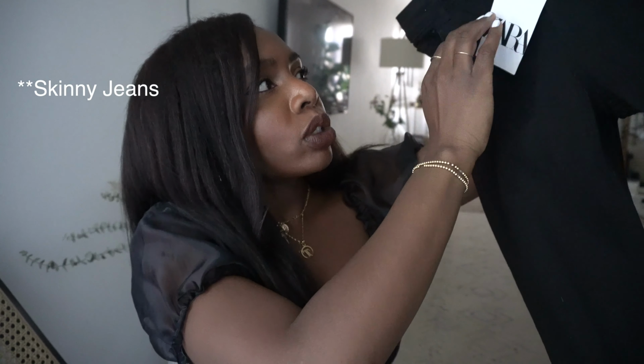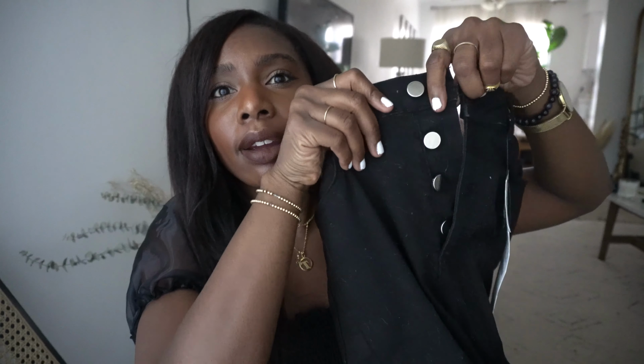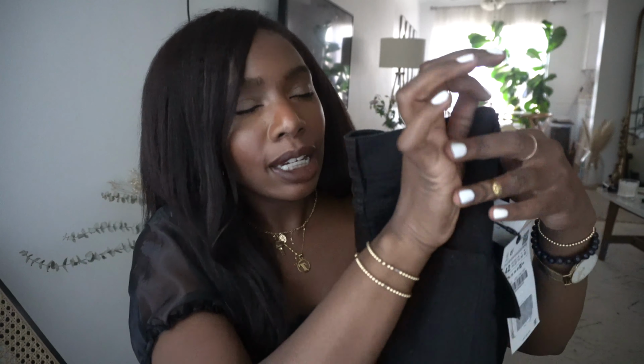They're these mom jeans that I like because they have this button detailing here. Hold on, let's see, right there. So instead of a zipper, they come with buttons. They run super small. I mean, can you guys see this waist? It's super stretchy, so that's how I can get into it, but it's kind of tight.